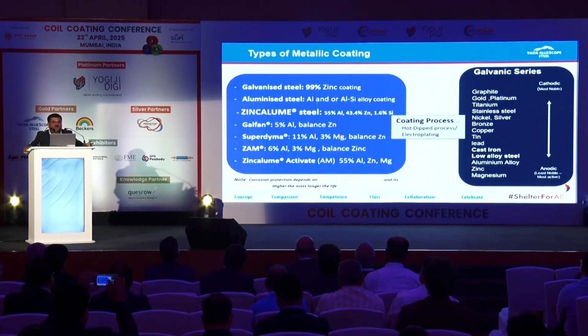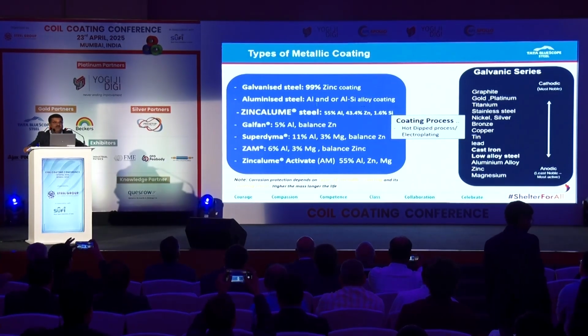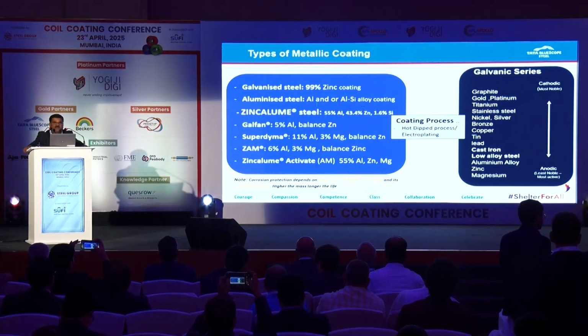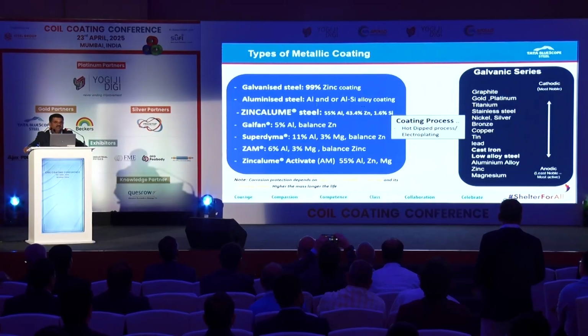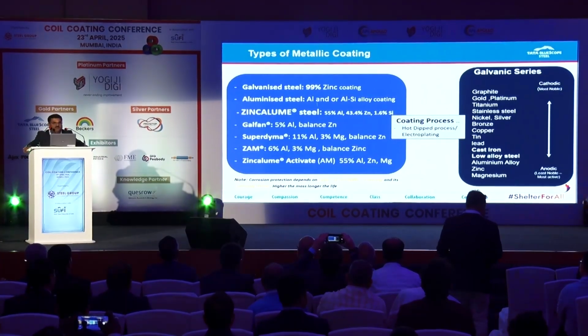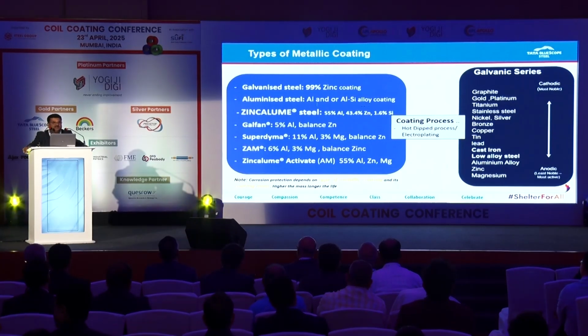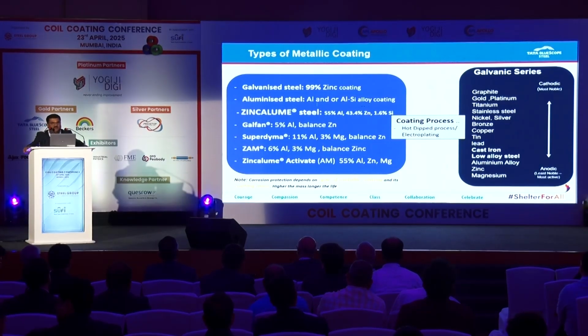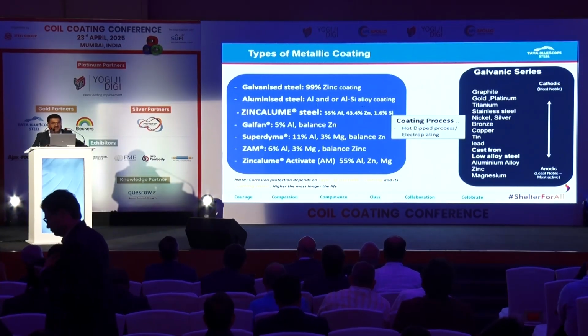So, the advanced coatings, again linking to the panel discussion: GI, GL, zinc column, or Super Diamond, ZAM, and the latest technology developed by the BlueScope team, which is Zincalume Activate. You can see a common thing is zinc, and a common thing is aluminum. So aluminum and zinc are important, and there is an addition of magnesium. So Zincalume steel has zinc, aluminum, magnesium; that is called Zincalume Activate. This is the latest technology developed by BlueScope. I am not going into detail about that, but there are a lot of benefits.